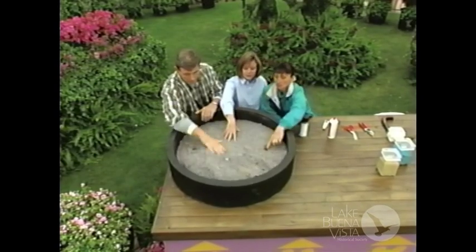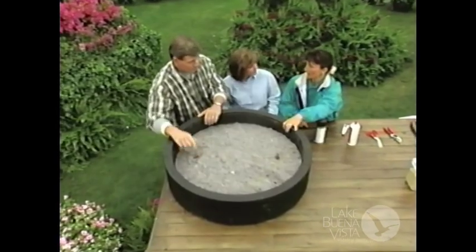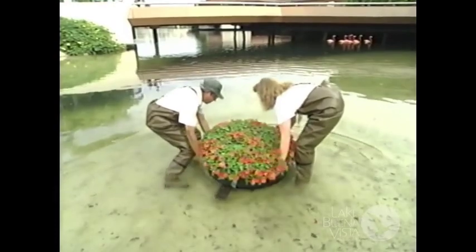And then eye bolts are here at either end. That's so that you can hook it on the bottom with an anchor, so that it won't float away when the wind blows it. I wondered about that.